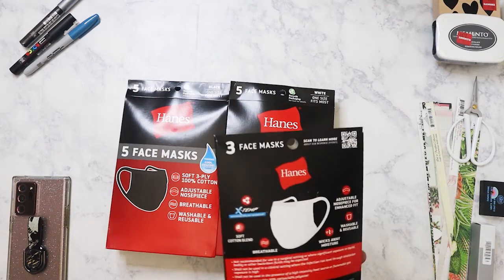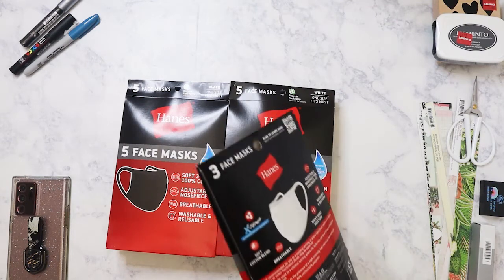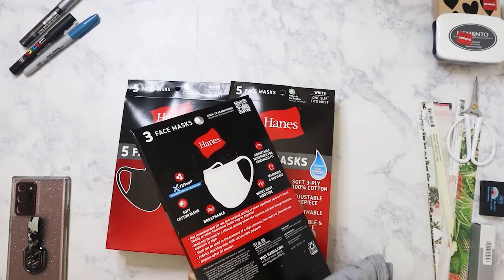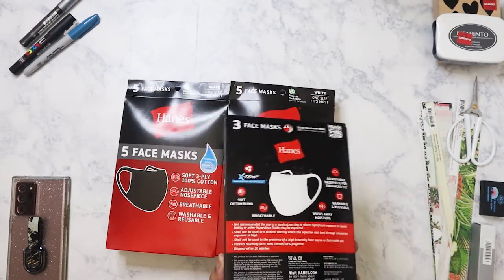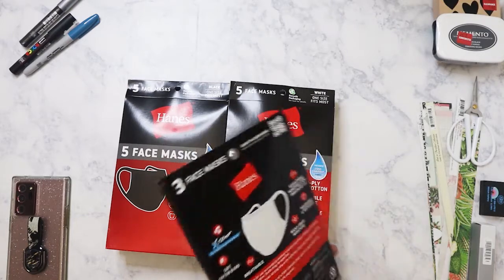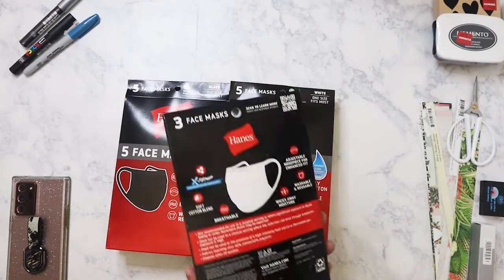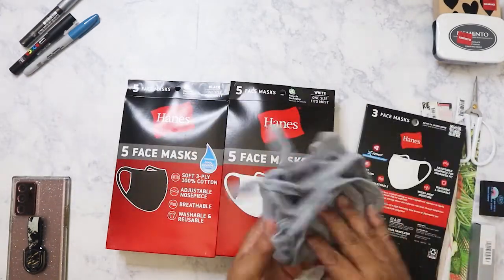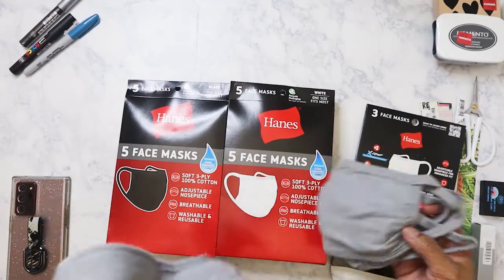What I didn't realize when I was reading this is that they're supposed to be good after 20 washes, so about 5 months, give or take. That's okay because, like I said, I wanted to replace some of the older masks. So okay, let me go ahead and show. I was happy to see that they have gray because I love gray.